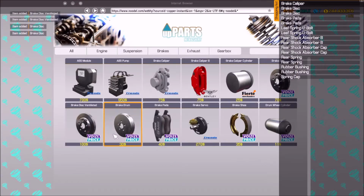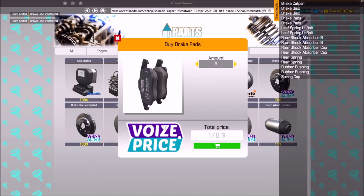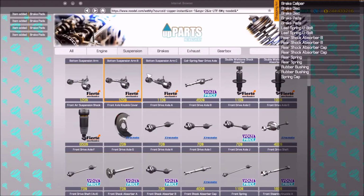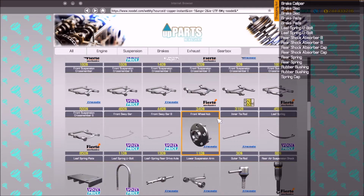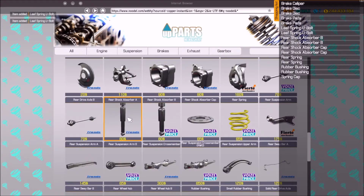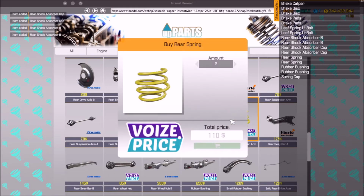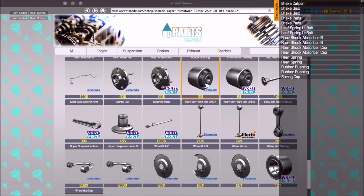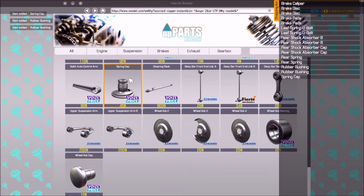We'll go ahead and get a couple of ventilated discs because we know we're going to need them up front too, so might as well, right? Alright, so I need a couple of the U-bolts. There we go. U-bolts, the shock absorber Bs, 2 of those, 2 caps, 2 springs, rubber bushing times 2, and a spring cap. Only 1 spring cap.